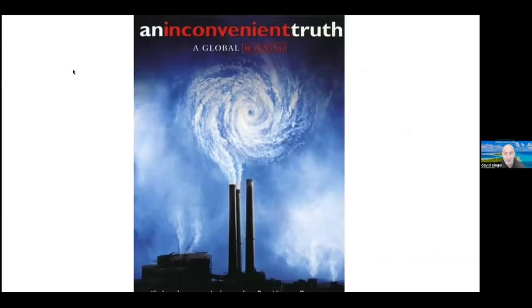Accuracy did not matter because it wasn't a work of scientific integrity. It was propaganda, and it worked very well. They flipped a lot of charts in that movie. I could make a movie about that.